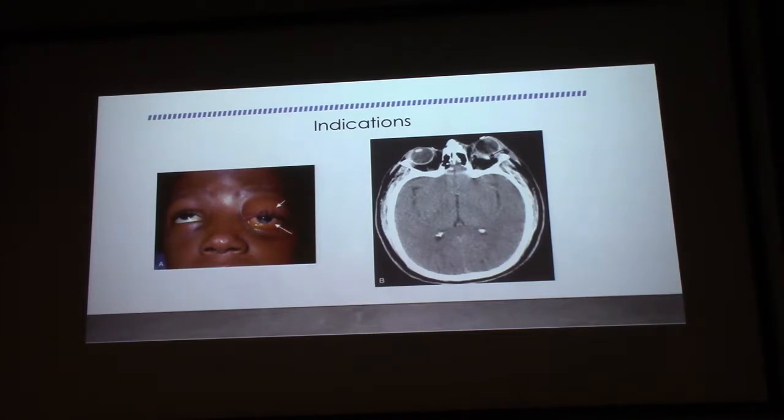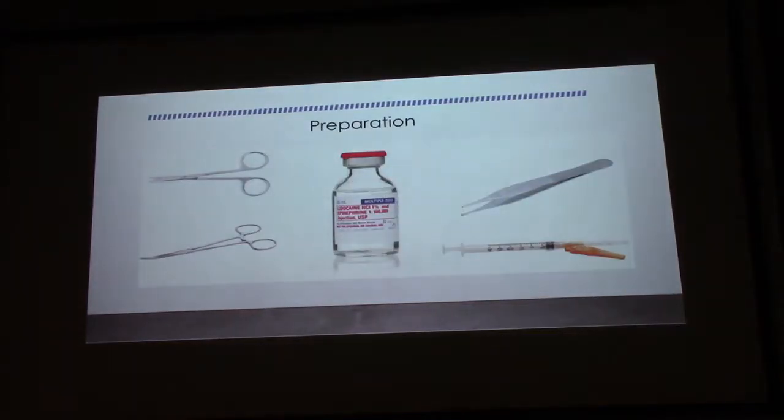The classic number to watch out for is an intraocular pressure greater than 40. And if that's the case, then you basically need to perform a lateral canthotomy. The goal is to allow the globe to come forward and relieve the pressure. However, if you do have a high suspicion for this diagnosis and your pressure is a little less than 40, you should still go ahead and perform this procedure. How do you prepare for this procedure? You don't need much. You just need some lidocaine, a pair of hemostats, small scissors, and some pickups.